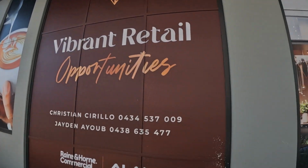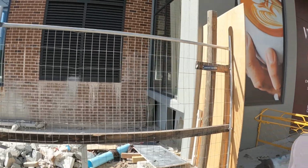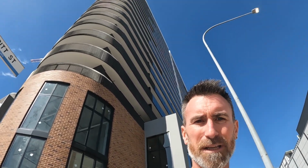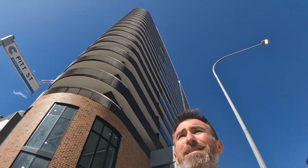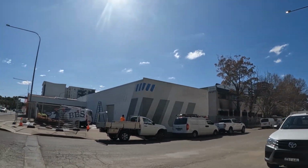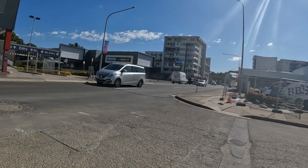Vibrant retail. Okay, so looks like there's going to be shops and stuff under here as well, somewhere in here. But yeah, so interesting times coming up for this area, coming up in a fairly big way. So as you can see there, the size of that, if I can get the whole building in the shot. Wow. Anyway, cross over here.